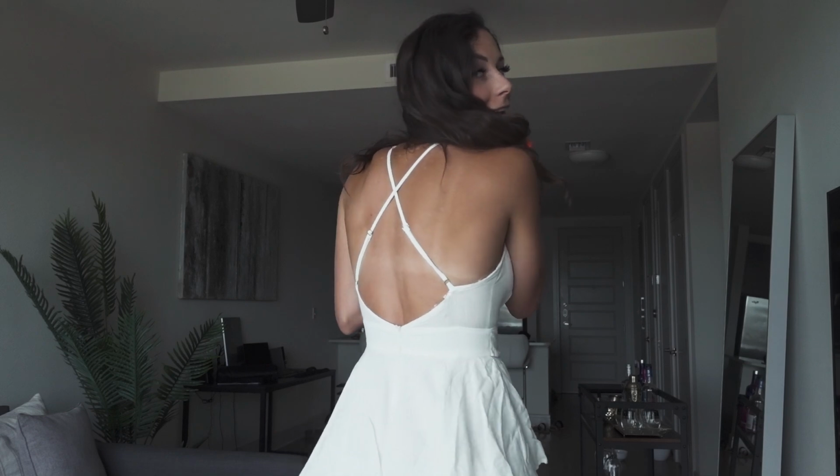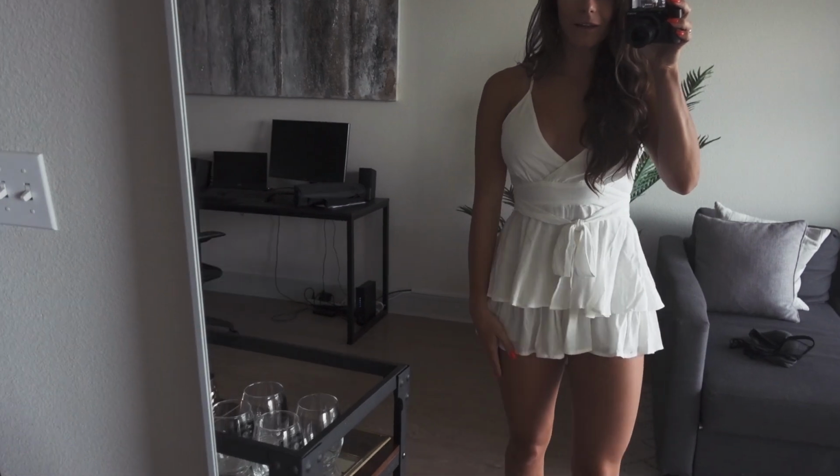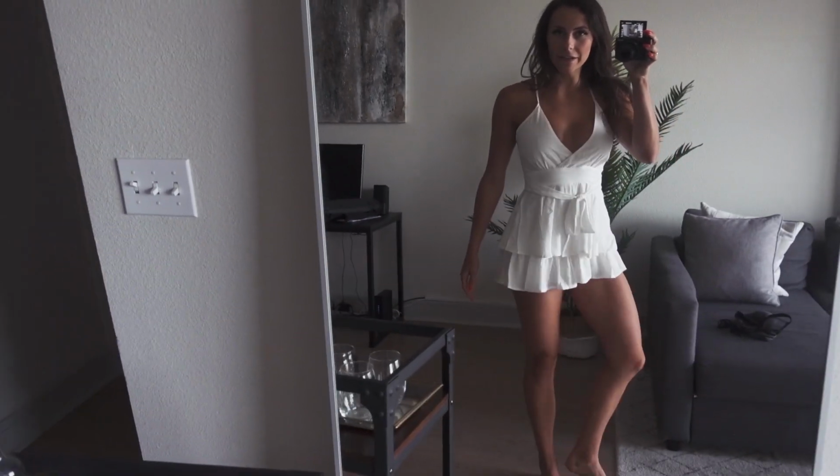So here it is. Tell me that this is not the cutest thing. It's so cute. I have to show you guys in the mirror. But bam, look at this. I just love the length. It totally looks like a cute little summer dress, but it has built-in shorts. So cute to go out in, have dinner, very slenderizing. I just absolutely love it. You ready for the next item?